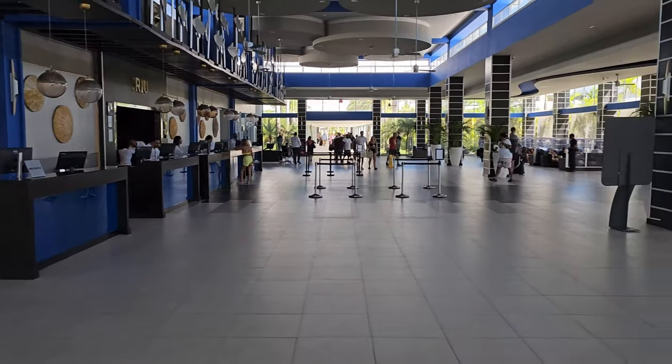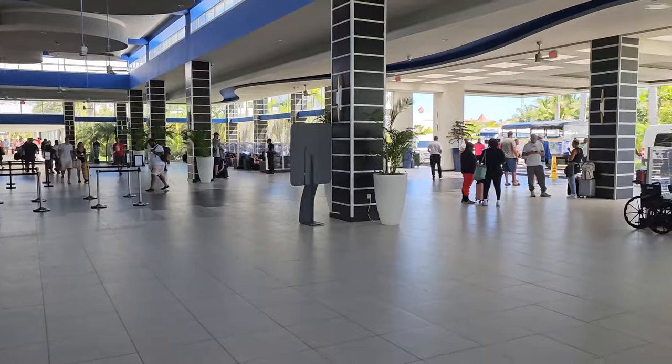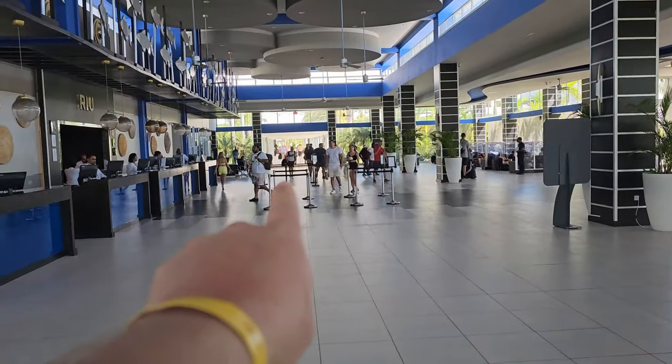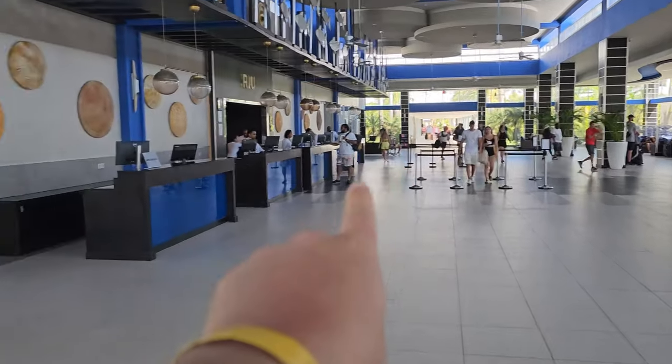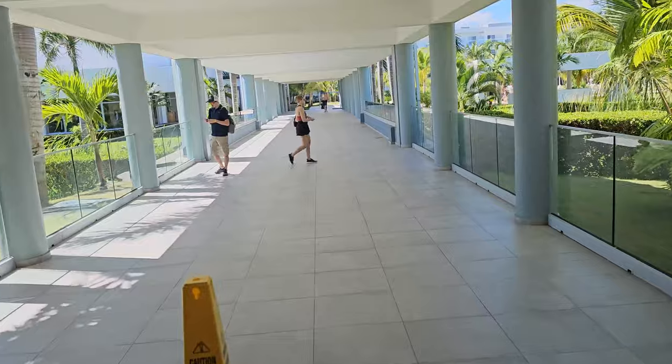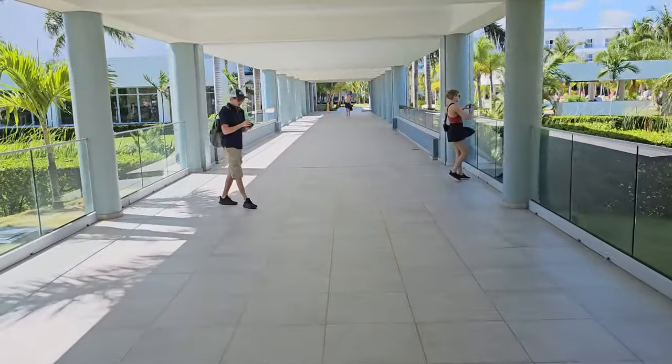South here is what the lobby looks like. Now, if you take a right or go north, that's going towards the beach. I'm actually going to go south here and show you the southernmost part of the resort.